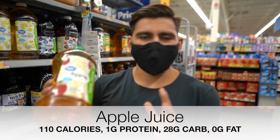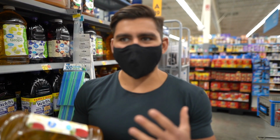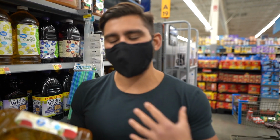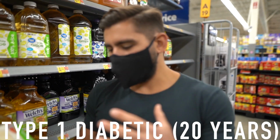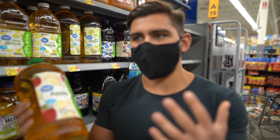Okay, I never drink this, guys. The only time I drink this is literally if my blood sugar is low, which obviously doesn't apply to like 98% of you, but I have type 1 diabetes, so I have to make sure that if my sugar drops, I correct it. And I usually just drink Gatorade or apple juice or something like that.